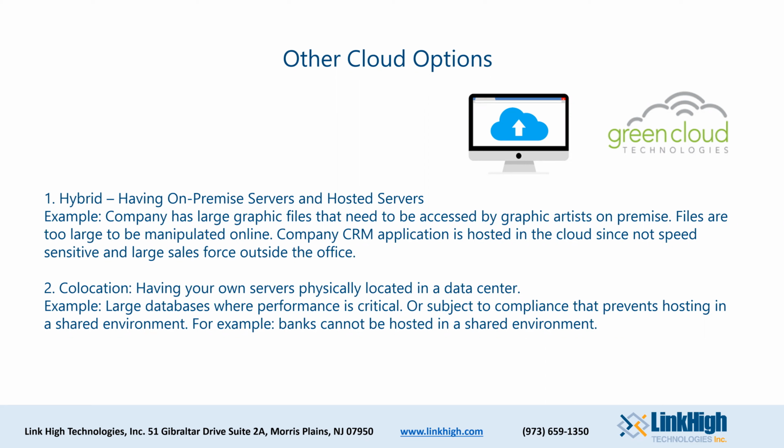So, great question. Other cloud options. One is hybrid, because making a jump to a cloud server is a very big jump, and sometimes you just can't. So a hybrid solution, we're doing this quite a bit for our clients, is having an on-premise server and hosted servers. An example is if a company has large graphic files that need to be accessed by graphic artists or architects or engineers, designers. For the client I'm thinking about, these files are 100 to 200 megs in size. They're a little too large to be manipulated online. They can, but the performance is not ideal.